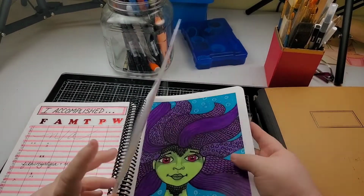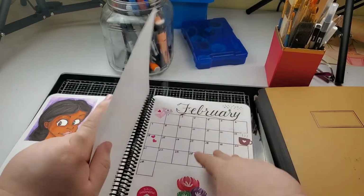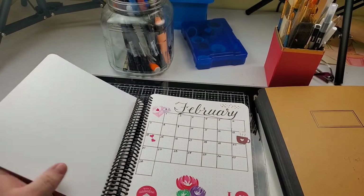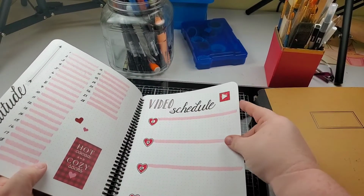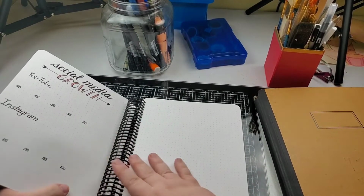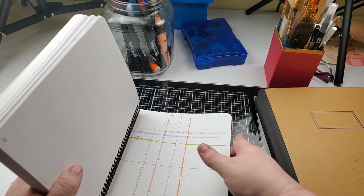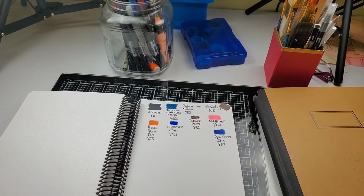But the pages in this are really, really nice. Real nice. Nice and thick. And I think they're probably even thicker than the Vivid Scribbles. So I've got February all set up for gratitude, video schedule, and social media growth. I don't know that I'm going to add any more to that. But I think this is the one that I did the pen test in.